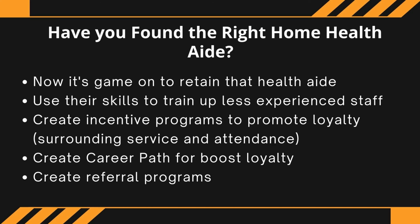If you're a smaller non-medical home care agency, maybe you want to have a caregiver of the quarter. If you're larger and you have quite a few, maybe it's caregiver of the month. But just something to where there's pride of their position. They're happy that they're there. They are really a spokesperson for your organization because they are so happy to be working for you.